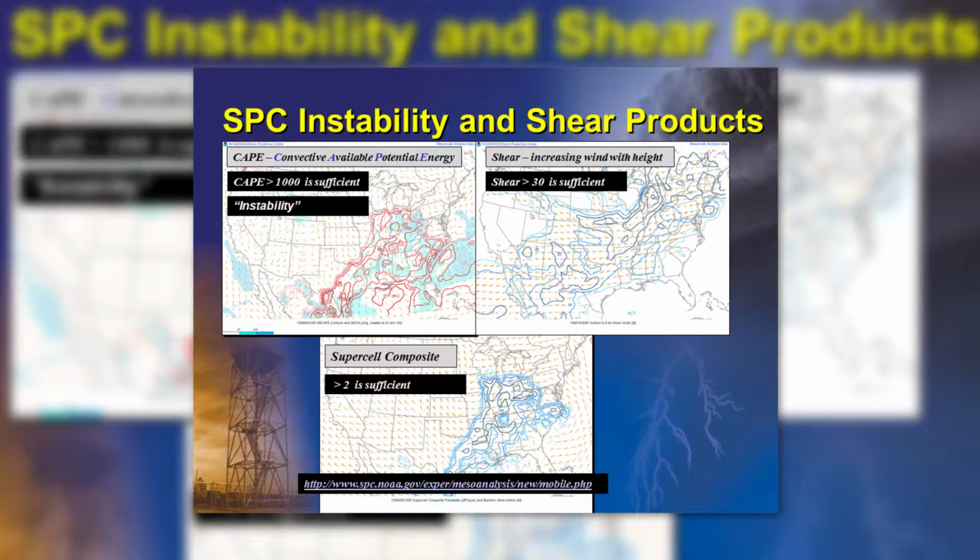These things can be measured as you go to their meso analysis page. They have lots of data. This is just a sampling of a couple of those, but they represent the ones I've just talked about. So we've talked about instability. CAPE is a measure of the atmosphere's instability, and it stands for Convective Available Potential Energy, a bunch of words, which simply means the energy that's available for convection. So the more heat and humidity you pump in the lower levels in contrast to cooler and drier air aloft, that creates an unstable condition.